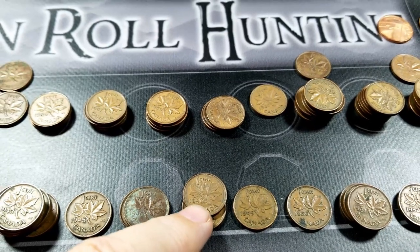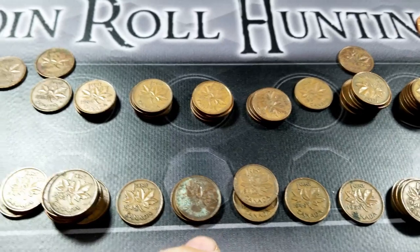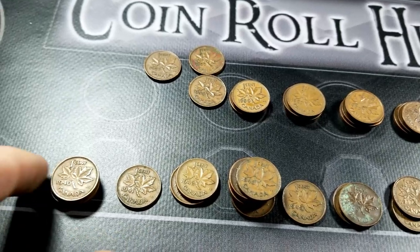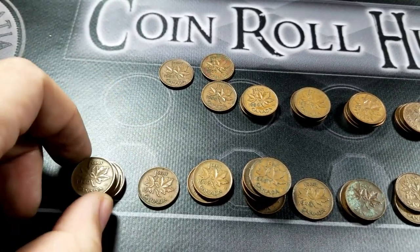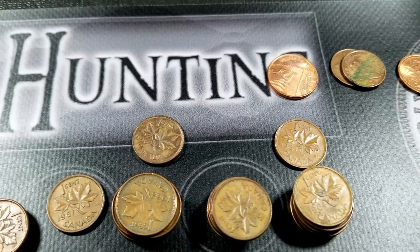And then there's a variation on the maple leaf 47, but we didn't get any of the maple leaf ones, so that's fine. 46s and 45s, a bunch of 43s, 42, 41, and a bunch of the 40s. So almost got to the King George V, but no such luck. Would have loved to have seen a couple King George V's. We got really close.